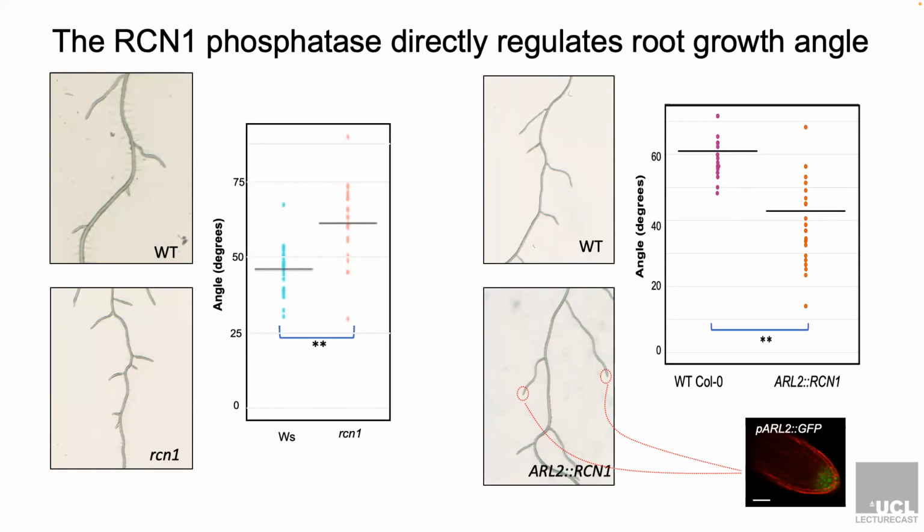A phosphatase is a protein that removes phosphate groups essentially from other proteins. So this was called the RCN1 protein. And what we did is we basically found an Arabidopsis mutant that doesn't express RCN1. So when you have a transgenic plant that's not expressing a particular gene, it's a loss of function mutant. And so we found that a loss of function mutant of RCN1 has shallow angles. And that's shown in this graph. You see it's shallow angles.